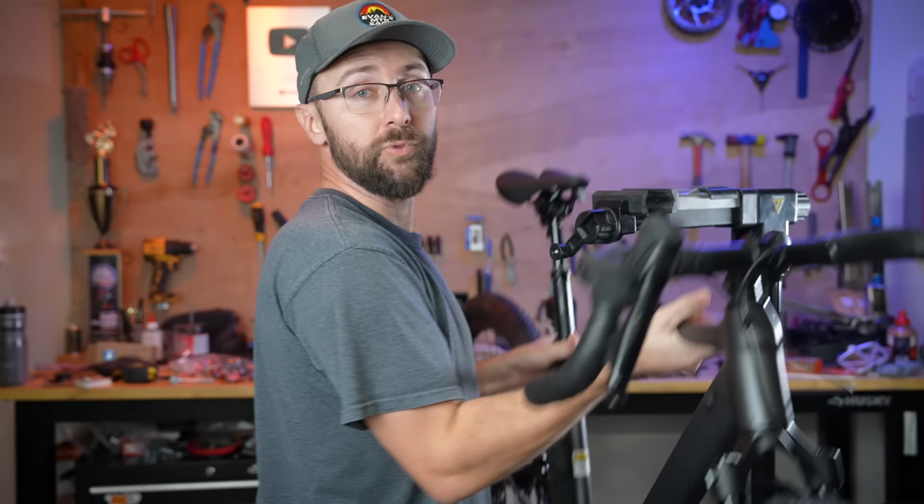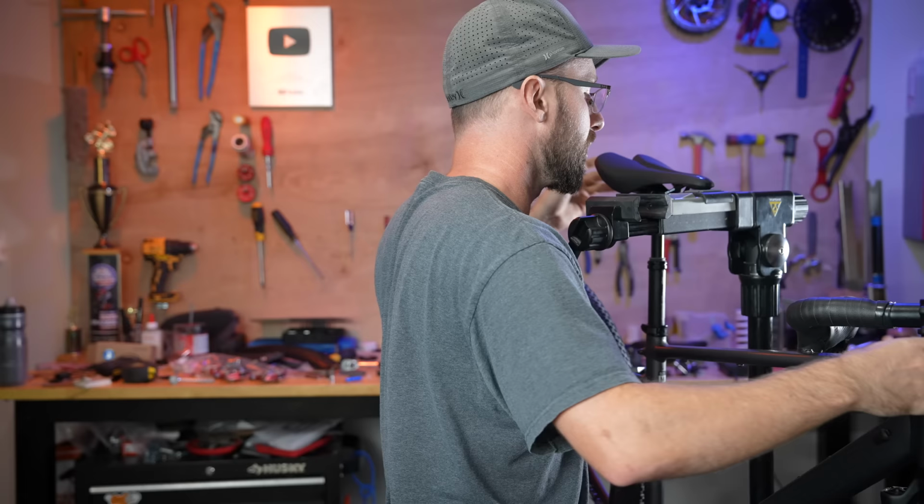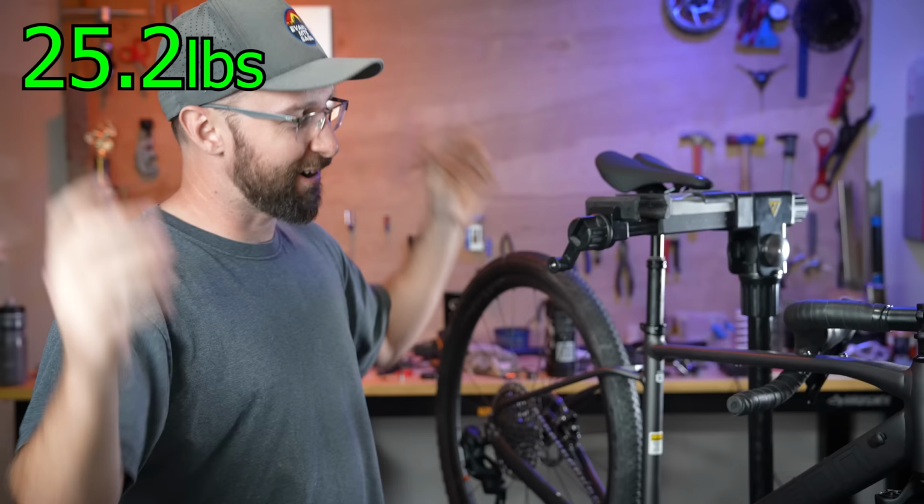All right, let's see where we're at now. Going tubeless, I have pedals on and I actually swapped out the cassette to an XX1 cassette because with the demo, maybe sending this bike back, I want it to look as good as new when I send it back. So let's see what this thing weighs. 25.2, all right, it's the same as before. But now it's time to go ride this thing.